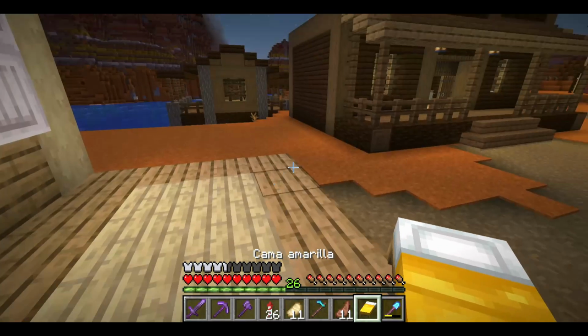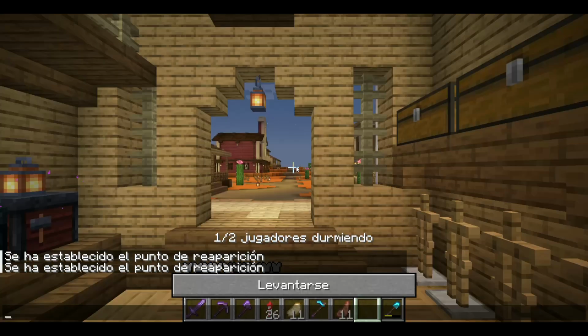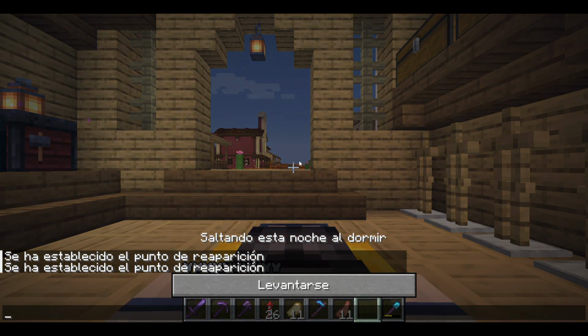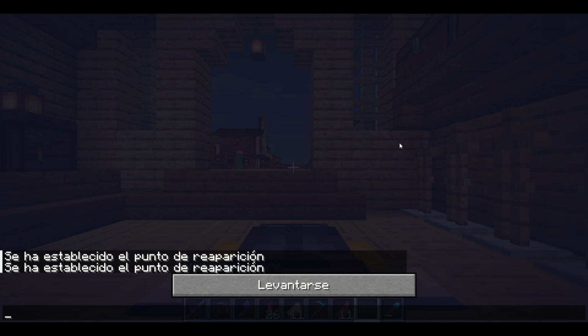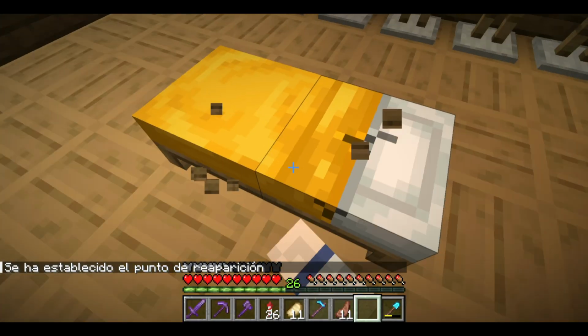Did you bring a bed with you, sir? I sure did. Okay, well let's take a little nap here. It's scary out here at night. The mobs do not mess around over here, I'll say that.